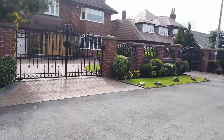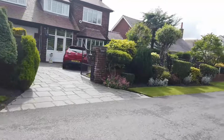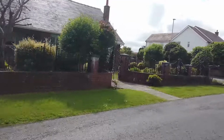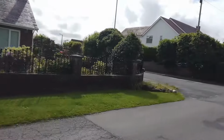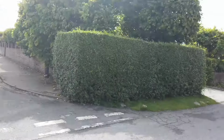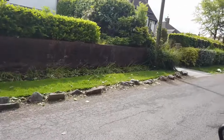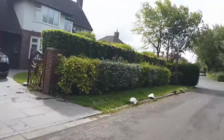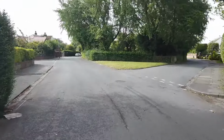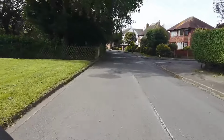So that was Holmfield Avenue. Thornton, I think. It's in between Cleveleys and Thornton. And some very, very nice houses. We're back to the pond here at the end. To the right, and then I'll head into Cleveleys and have a Costa.